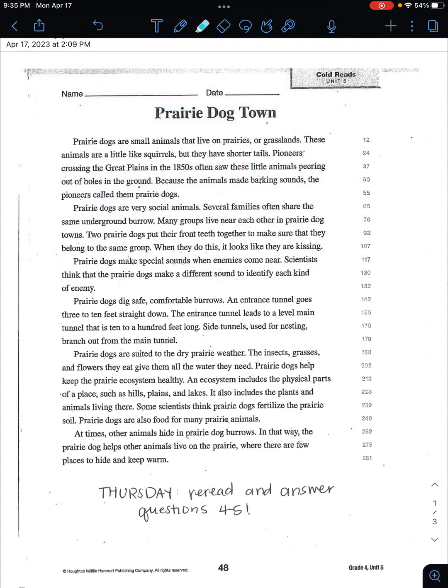All right, boys and girls, Thursday's homework: reread and answer questions 4 and 5. So we are reading again for this week, Prairie Dog Town.